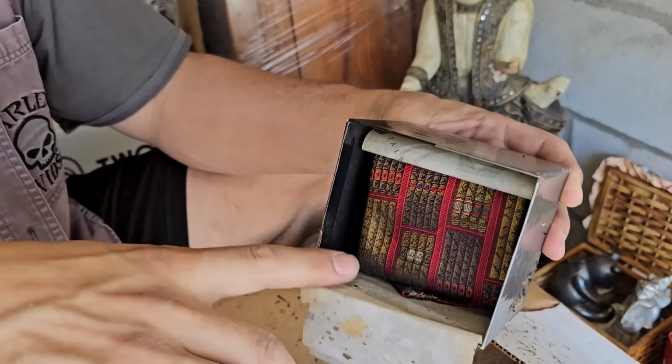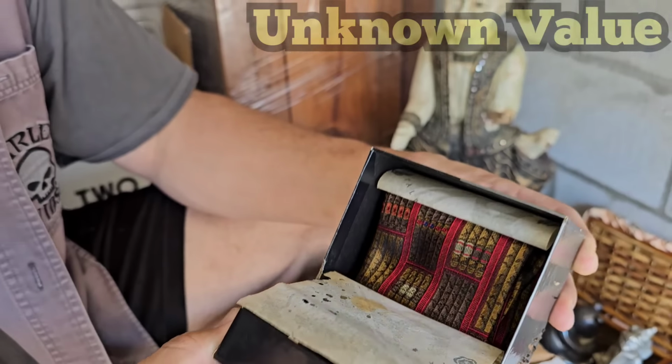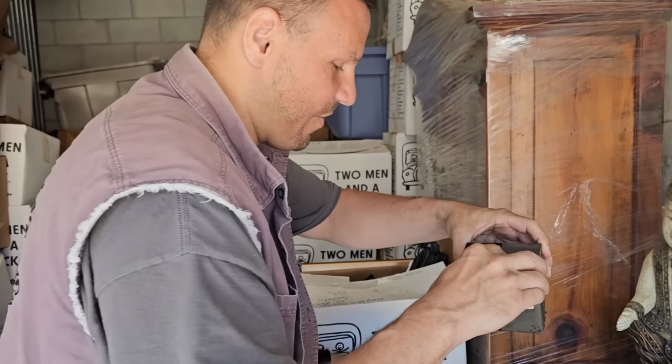This is a high-end... That's a silk tie right there. Oh my goodness. Oh, with cigars on them. Oh wow. That would have been awesome if it was feathers. Oh, if it was feathers.